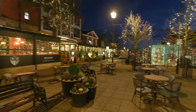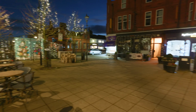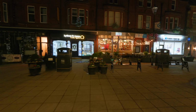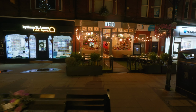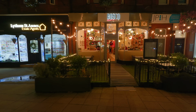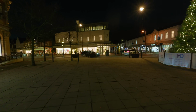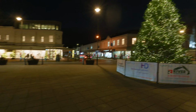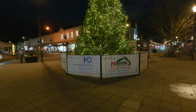I'll tell you what, I can hear someone shouting over there. Sounds like it's kicking off in Lytham. Wow. Yeah, so this is the square. Look at that place over there, Bosco. It's rather fancy, isn't it? It certainly is rather swanky in Lytham. Oh, I thought we saw the moon then. Yes, it's a street light. I thought that was the moon then, sorry. We might see the moon again, but here's the Christmas tree in Lytham. There you go.